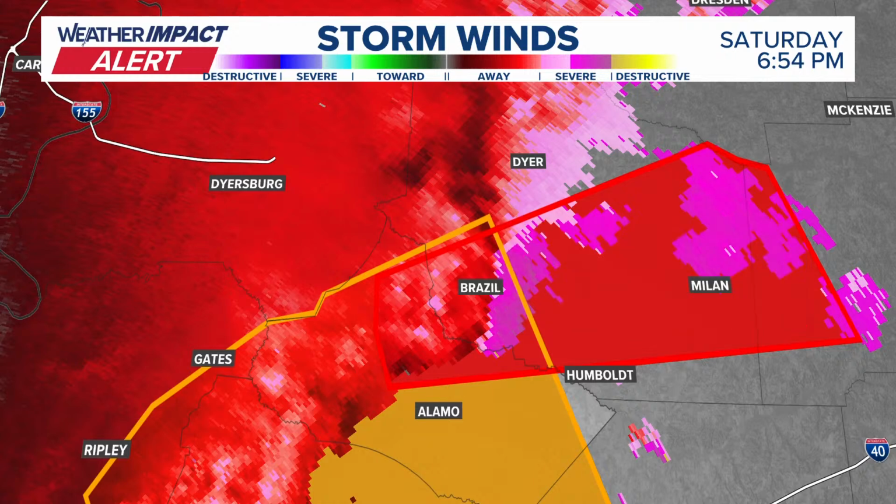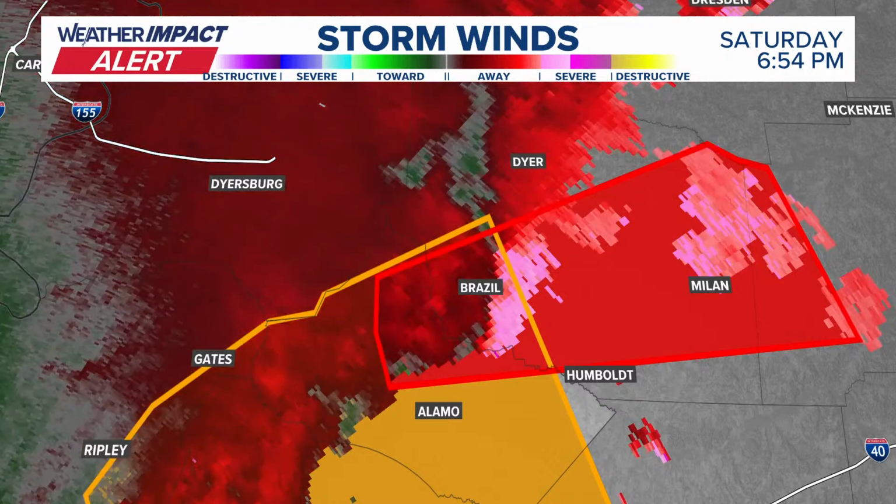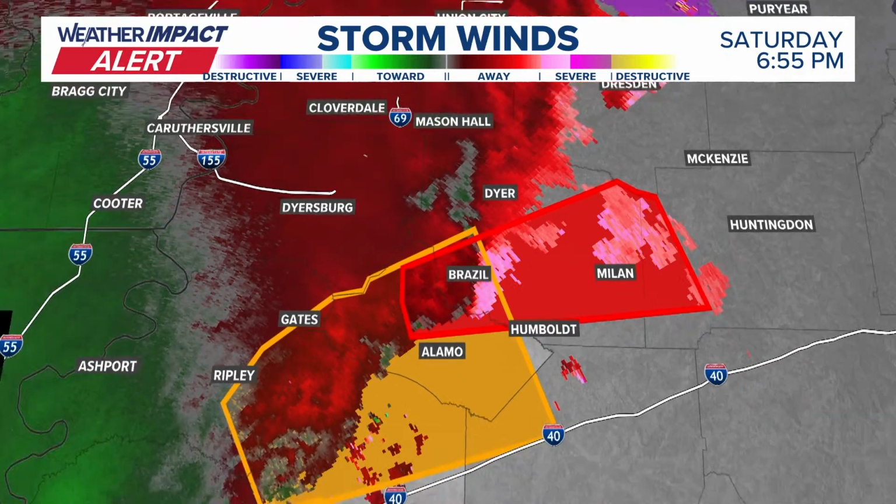We'll switch back over to a different radar product here, this storm relative velocity. And it really does look like it's more of an outflow dominant storm now, as this leading edge is blowing away from the storm and it's not quite rotating anymore. So that's some good news. We're seeing less of a rotation signature on that present tornado warning.